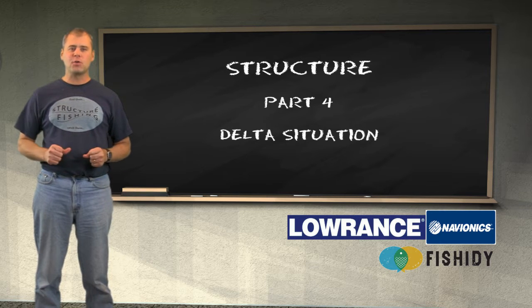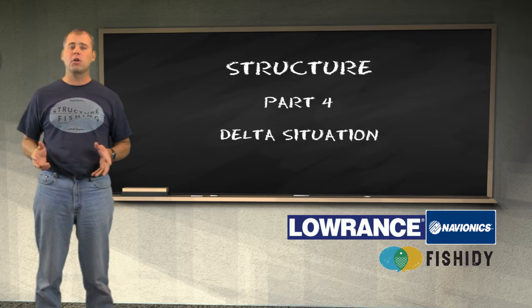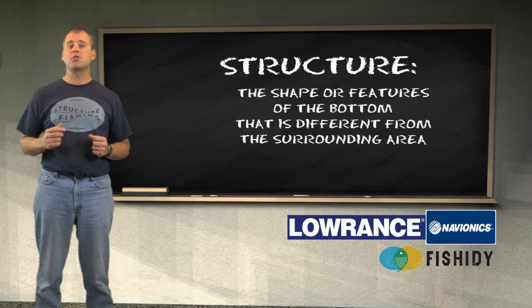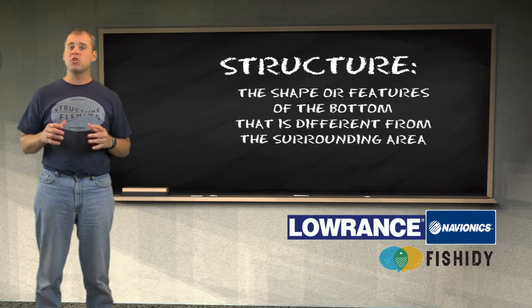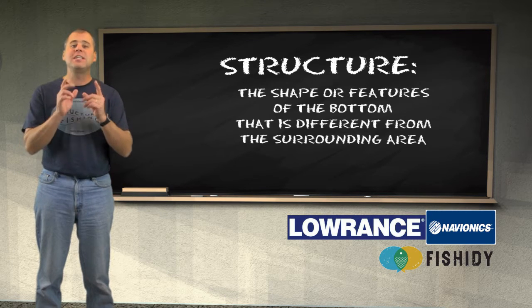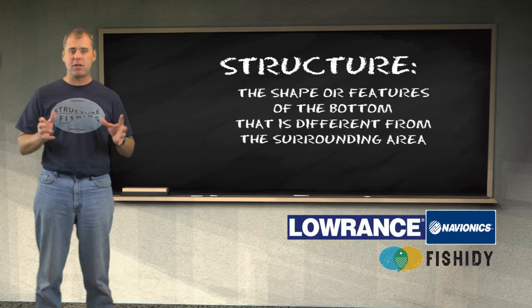Hey, welcome to the classroom. Today we're going to continue our discussion on structure, part 4. In past classroom sessions, we talked about structure. We said structure was a shape or feature of the bottom that was different from the surrounding area. Structure is made up of breaks and break lines. The fish will pause or stop at the breaks and the break lines. This is the key to finding the fish, the breaks and the break lines.